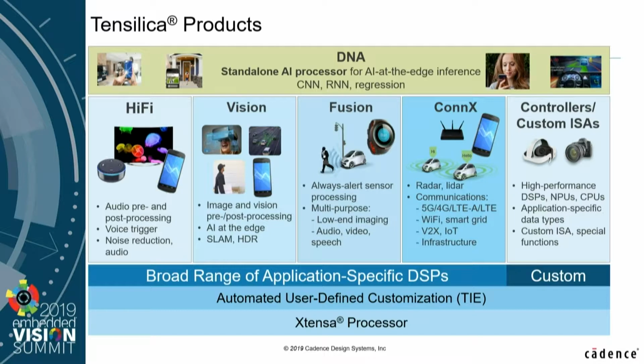One of the unique things we offer is TIE, Tensilica Instruction Extension. With this, our customers can write and add their own instruction set and create a custom solution for whatever problem they're trying to solve. And this allows you to add, as I said, a new instruction.